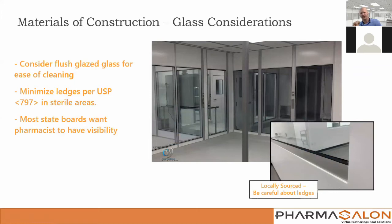So, glass considerations. Most state boards of pharmacy want to know that the pharmacist has some form or fashion of visibility into all the spaces where drugs are being handled, which means also our compounding spaces. So you can see glass is a good thing. This just happens to be one of our projects where it was full view and they got full transmission of everything, really great. Kind of maybe a little bit of an overkill, but it's all flush glazed, so it's all smooth and impervious. But I show you this to tell you that this is a locally sourced product at one of the projects.